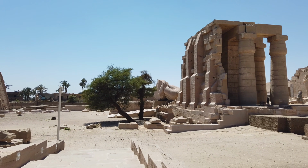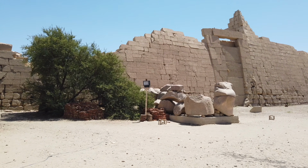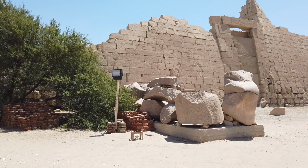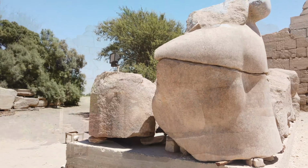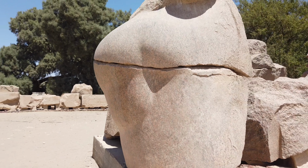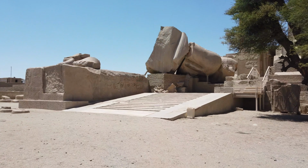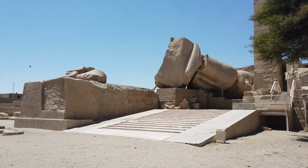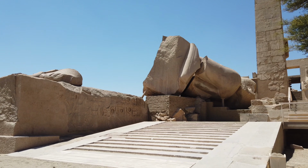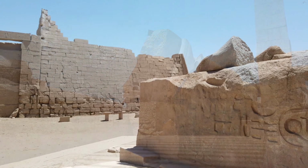We know that because there are some very large statues and other features carved in very hard granite that show signs of catastrophic destruction. Now that is a kneecap from a massive granite statue that weighed originally 1,000 tons. And there you see in the background is the seated figure, and you see the 2 feet on the left-hand side and the massive base on which it once sat.